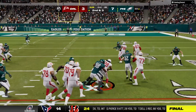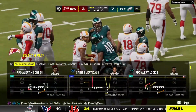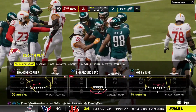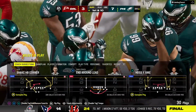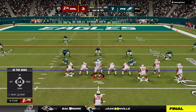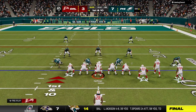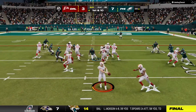On 2nd down, Westbrook. And he'll be a little shy of the 25 here at the 26-yard line. 7 yards there and a first down. They're making it look easy out there. Another first down. So far on this drive, let me do this little bit of math here. 4 plays, 3 first downs. That's a pretty good recipe for success.